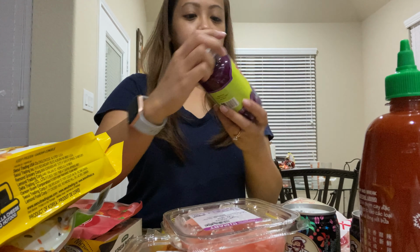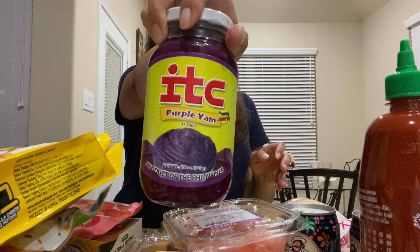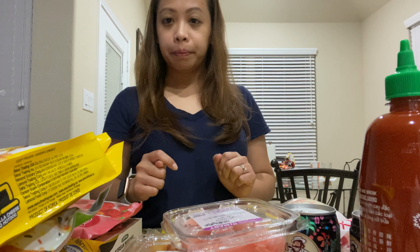And last but not least is the purple, the ube. I tried to go to the Minot Ranch, but they didn't have any, so luckily they have it there. But yep, that's pretty much it.